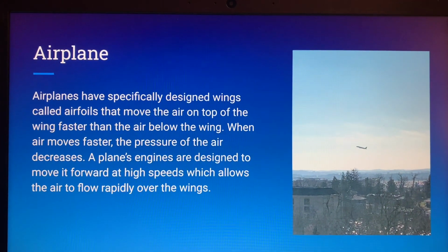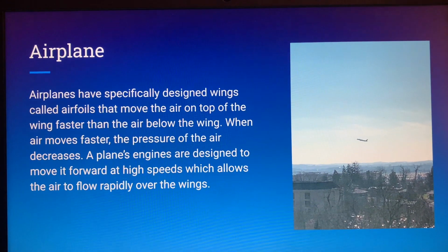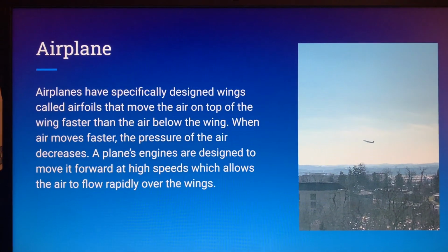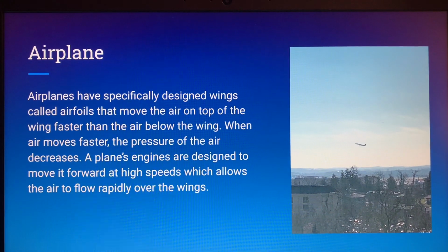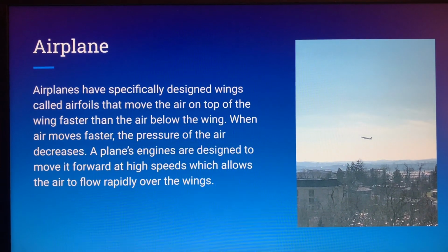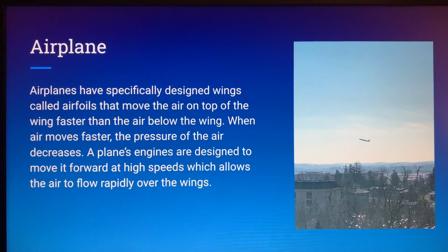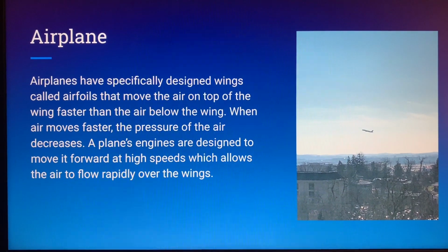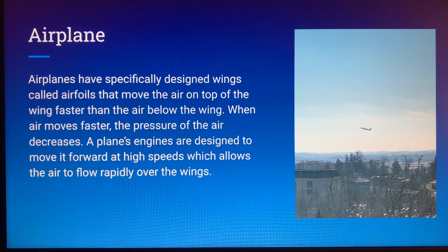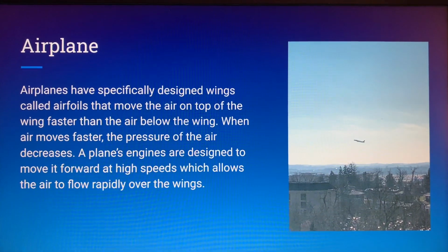And lastly, I took this picture of an airplane taking off. This is also from my room in Yorktown. Airplanes have specifically designed wings called airfoils that move the air on top of the wing faster than the air below the wing. When air moves faster, the pressure of the air decreases, and a plane's engines are designed to move it forward at high speeds, which allows the air to flow rapidly over the wings. And that's it.